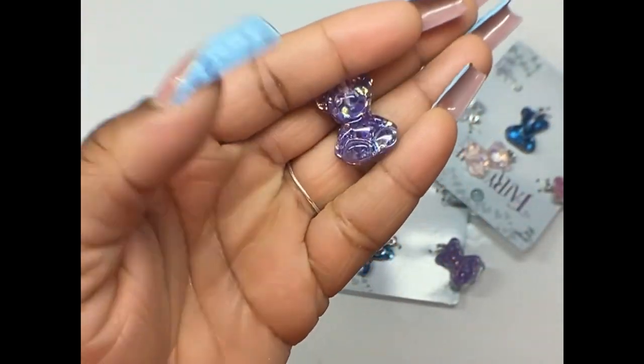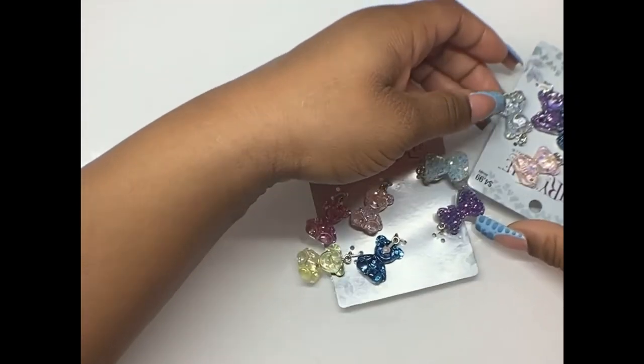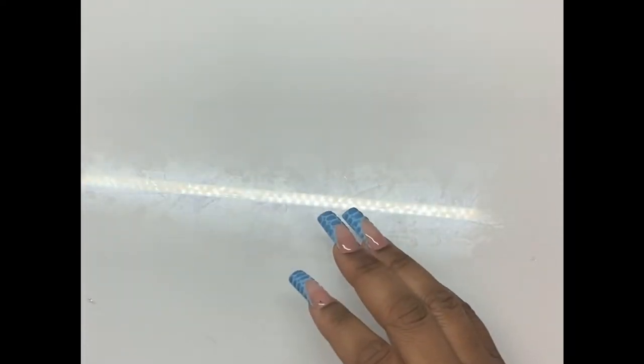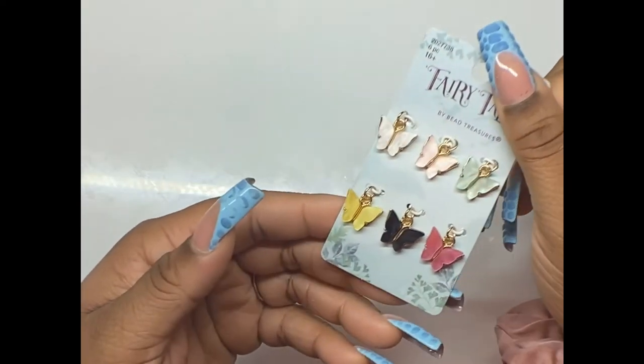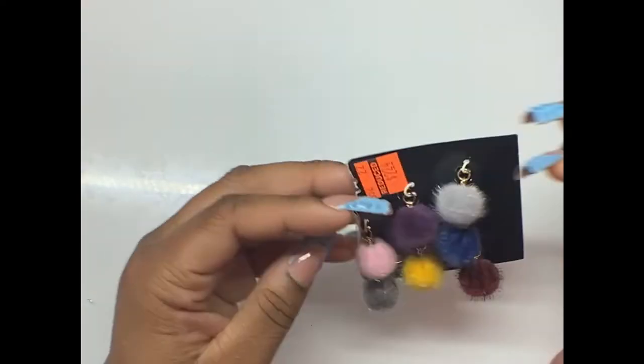So yeah, I'm finna demonstrate it now. Basically, I put the glue on the part where you're supposed to cut it off. I let it dry for a few seconds, and then I go ahead and nip that piece off because it's way easy. I think I sprayed resin on it to make it dry faster. So you can definitely do that.